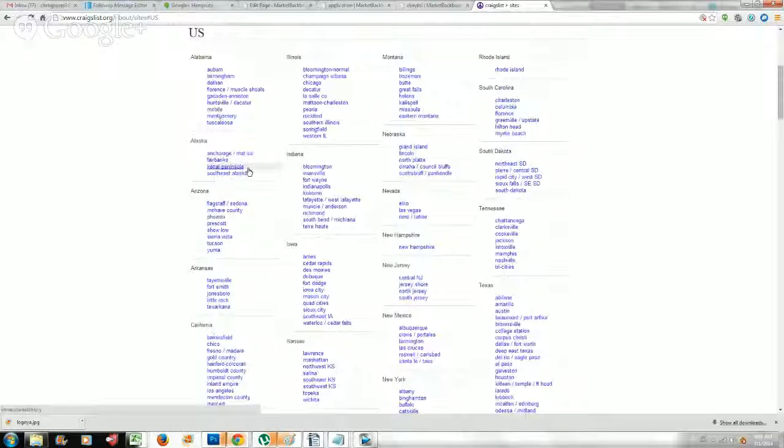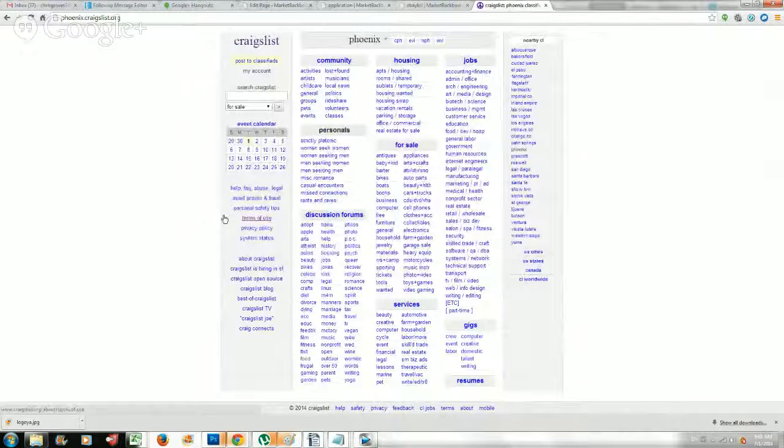But for this example, I'm just going to go ahead and post in Phoenix. It's good to post in your local area because if you want, you can put your phone number in the ad. If you want to talk to people, that's great. I'm in Phoenix, and you're going to post in the jobs category.